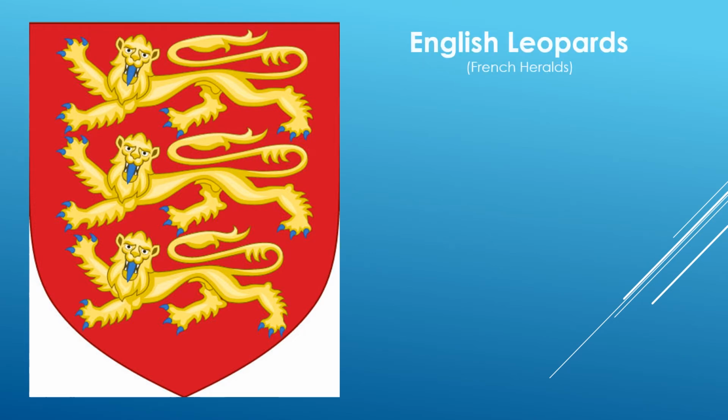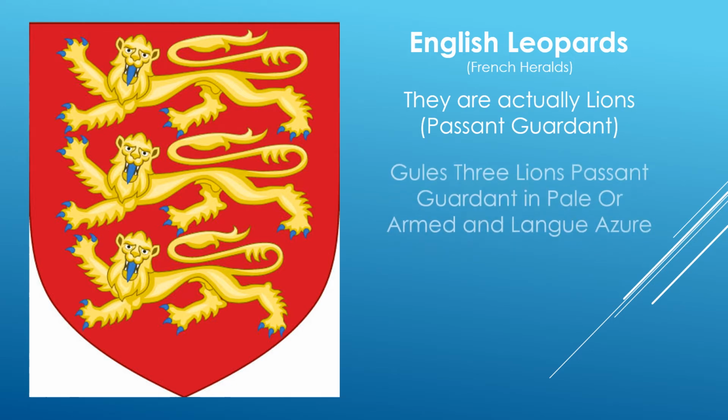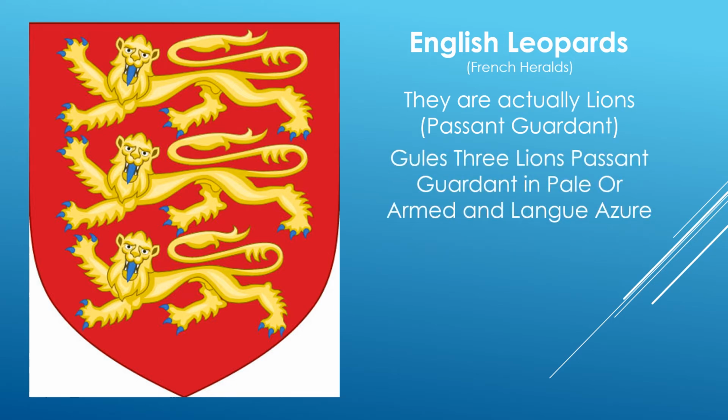This is the English Leopards. That was a joke by French heralds. They are actually lions, and they are described as passant guardant. So the entire arms is gules, 3 lions, passant guardant, in pale, or, armed and langued azure.